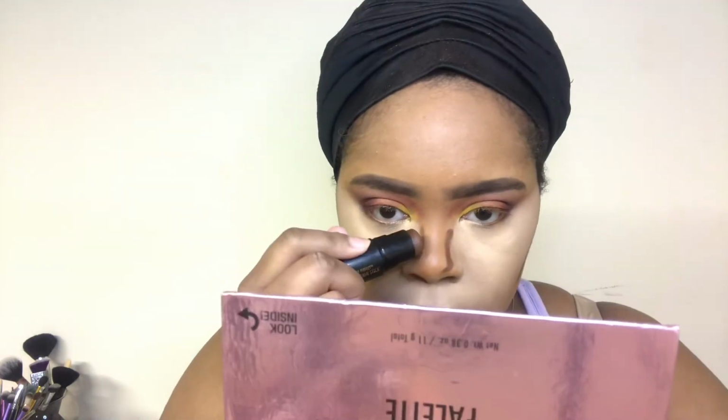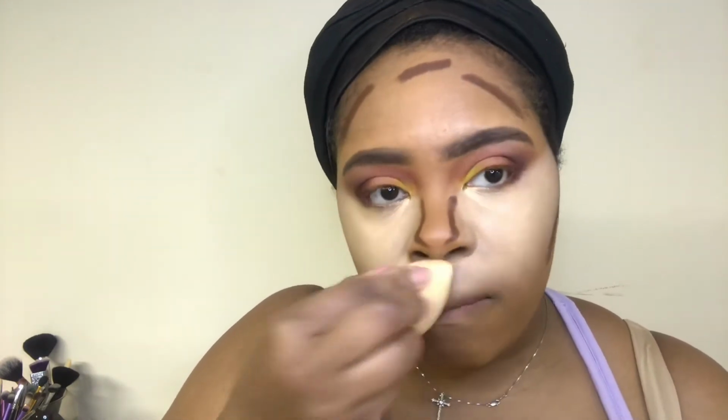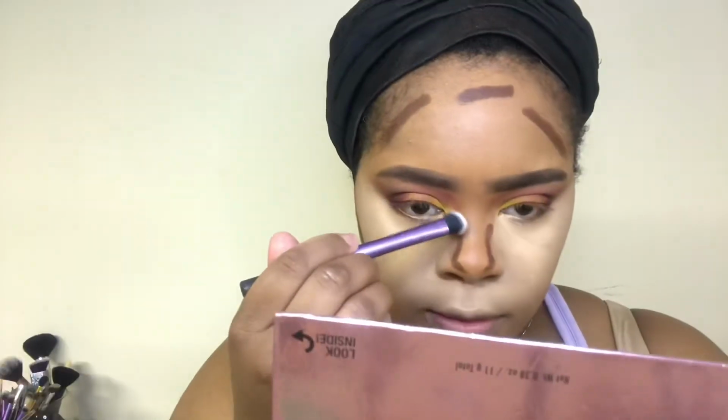I'm even going to cream contour my nose. That is how much time I have. Ooh, might have OD'd a little bit. It's like connect the dots. I definitely just try to stick to powder contouring. It's way less time consuming. We've got time, guys. We've got time.